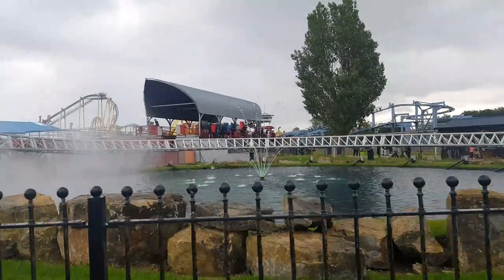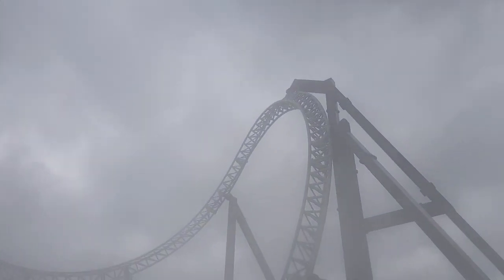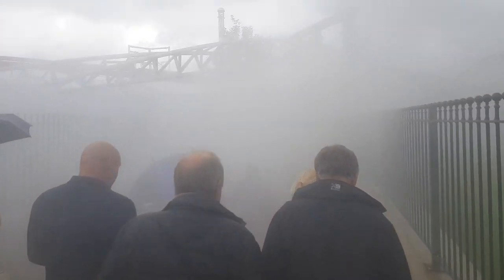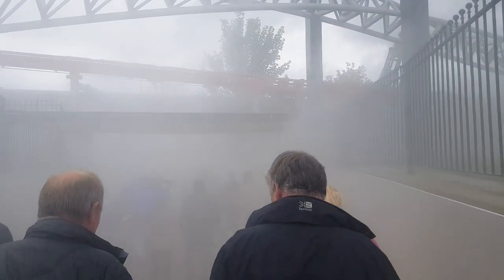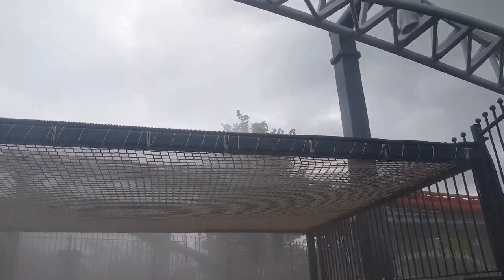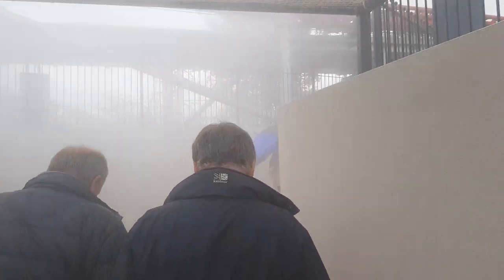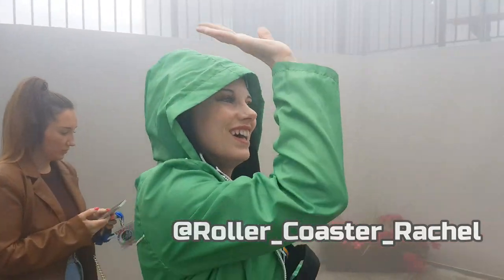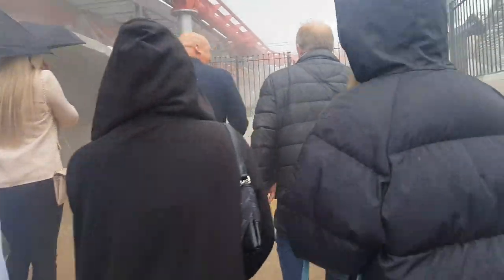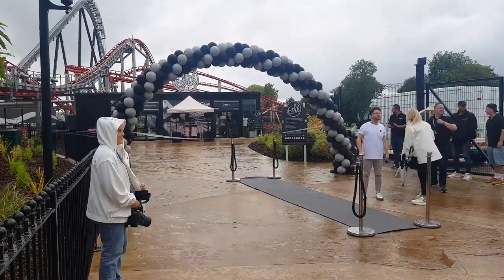Just look at how fantastic that looks. All this fog and this mist. Wow. Goodness me, I can barely see anything. But it's lovely, they've got lovely planters there. Nice wide path, obviously you've got the nets up over where the inversions are. So I'm just taking it all in, this is incredible. Really is. You excited, Rachel? Yeah, roller coaster, Rachel? Can't wait, it's going to be awesome, this. Really is.